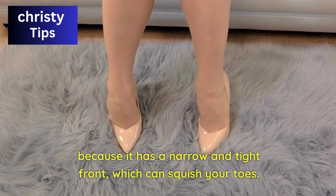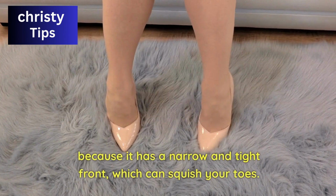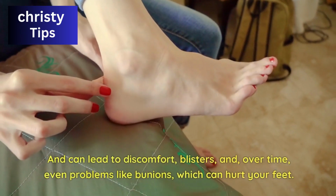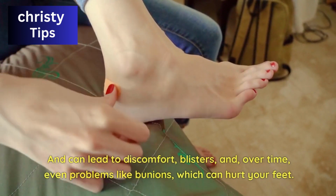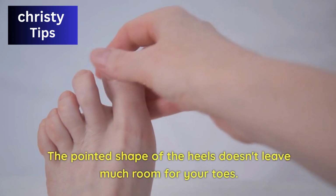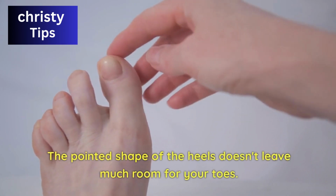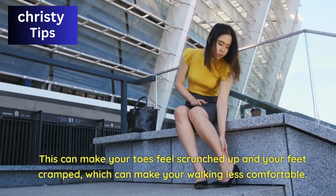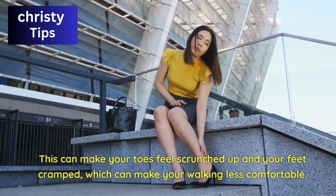It has a narrow and tight front, which can squish your toes, and can lead to discomfort, blisters, and, over time, even problems like bunions, which can hurt your feet. The pointed shape of the heels doesn't leave much room for your toes. This can make your toes feel scrunched up and your feet cramped, which can make your walking less comfortable.